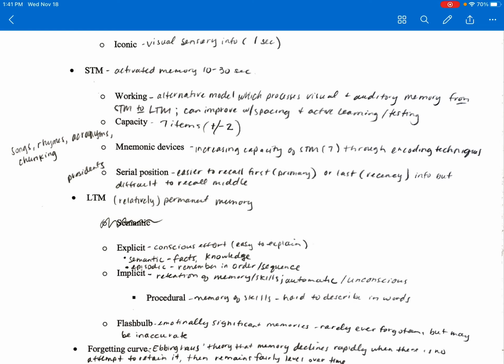Implicit memory is another type of long-term memory, and this is the retention of memory or skills, and this is more automatic and unconscious. Like, you don't think about it, and even when you do think about it, it's hard to describe in words. So procedural memory is a type of implicit memory, and this is just our memory of skills. I could ask you, how do you ride a bike?